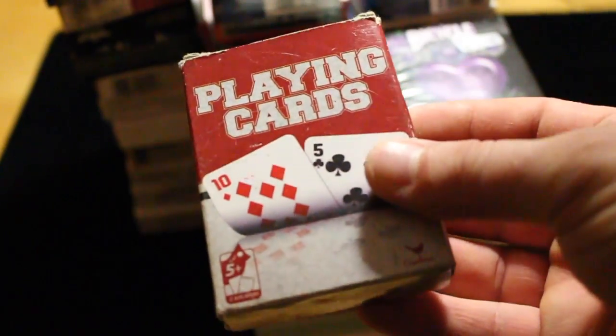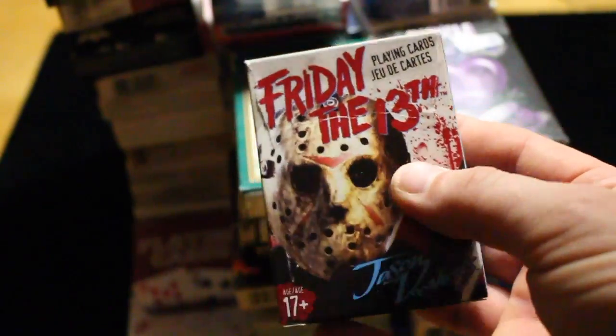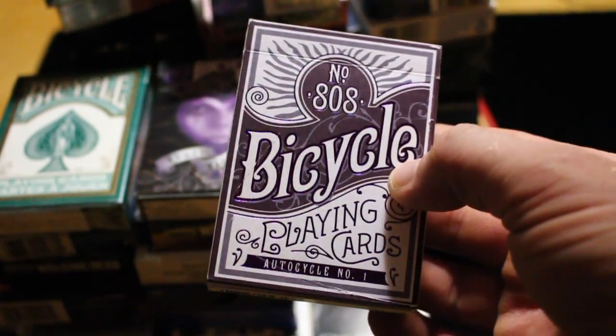I have a deck of dollar store cards. They're just plain cards. And I have Friday the 13th playing cards. Pretty cool deck of cards for the artwork. Alright. I have the Bicycle Guardians. And I have another of the Autocycle. This one's the purple. Really cool cards.